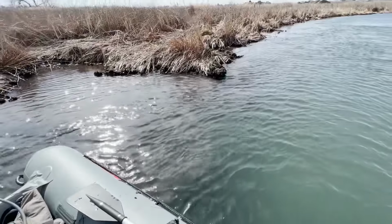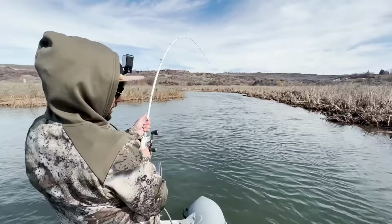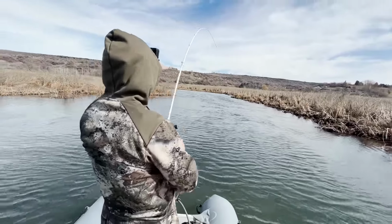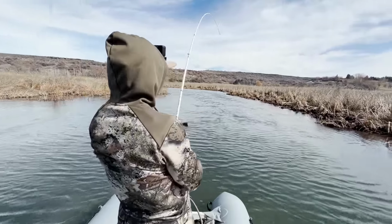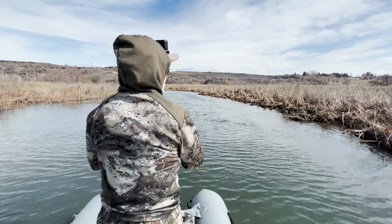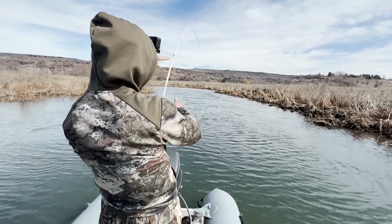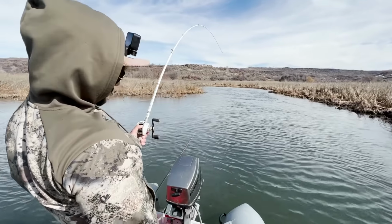We are gonna hit this bank hard and he's gonna go under this ledge. What's up, current air? Yeah, he is. That's good. Hey, this is gonna tire him out. If you keep that kind of pressure on him, he will be toasted. If I look awkward as heck reeling, guys, this is Grant's rod and he reels with his right hand. I reel with my left, so bear with me here.